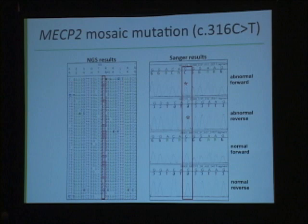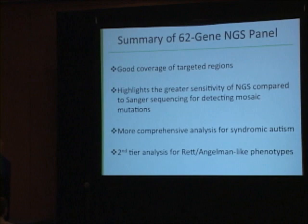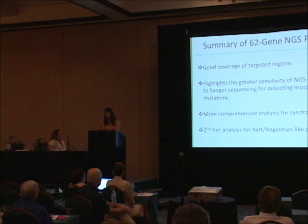So in summary, we feel that we're getting good coverage of our targeted regions for the panel, and our results highlight the greater sensitivity of this technology compared to traditional Sanger sequencing for detecting mosaic mutations. We feel that this panel provides a more comprehensive analysis for patients with syndromic autism than what is currently available with traditional Sanger sequencing. We also feel that this is a really good second-tier analysis for Rett Angelman-like phenotypes, and hopefully it will allow us to have a more rapid diagnosis in a much more cost-effective manner.